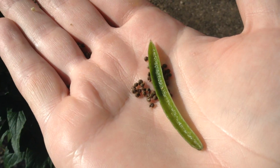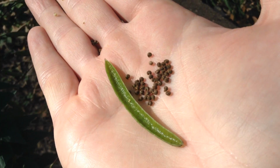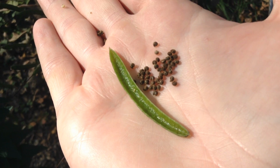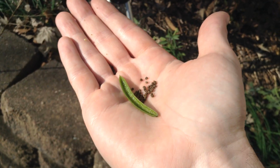But if we can get a really close look, they look like little cocoons or something. They're kind of like coiled, like little snail shells. But really interesting plants. But to sow them out, I just throw them around. That's really all you need.